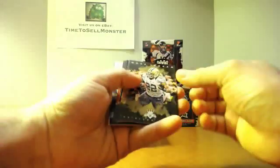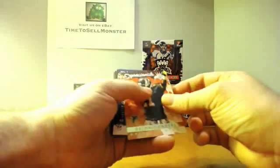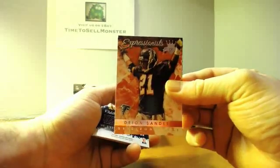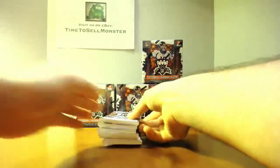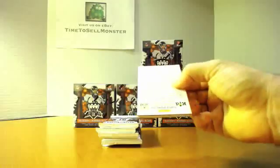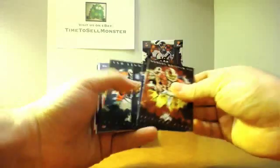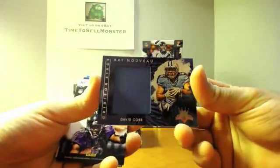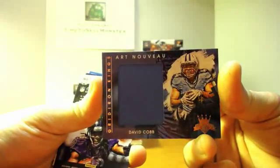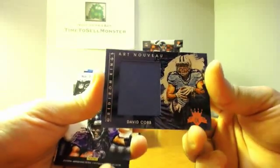And these ones do not want to tear that. Devin Funchess, rookie card. Expressionist, Deion Sanders. And Odell Beckham Jr., red frame. Supposed to be two hits per box. That's going to be number 67 of 249. David Cobb for the Titans. Jersey card. Art Nouveau. Big old chunk of jersey for the Titans. David Cobb.